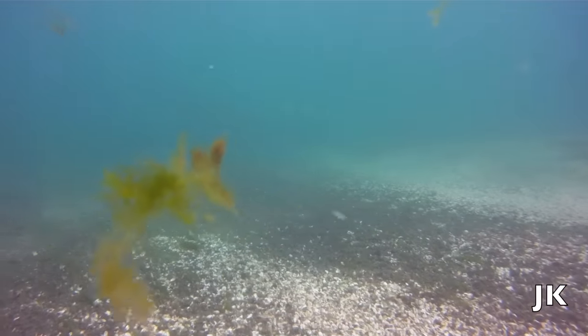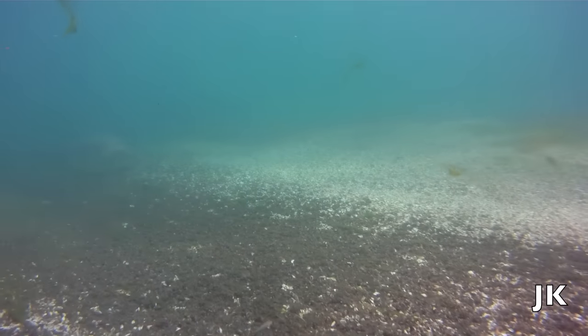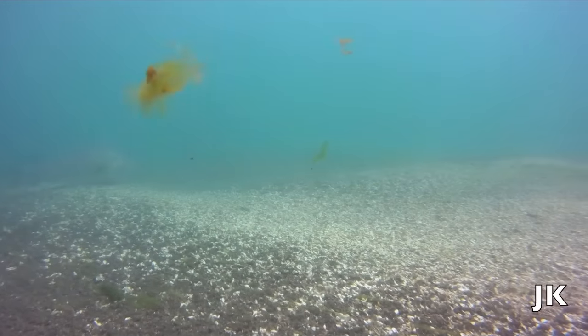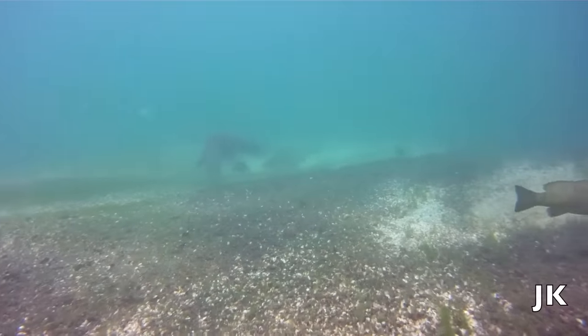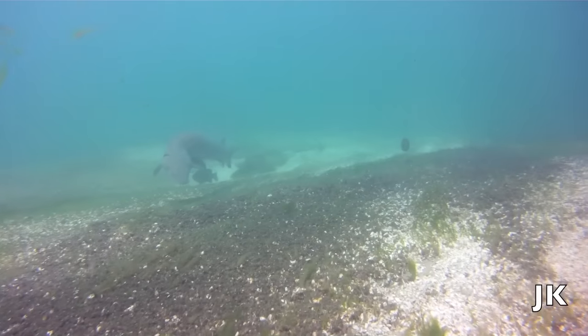This guy here is a little bit deformed. We're going to see a better clip of him in just a second here. He's pretty deformed, as I say. Horrible hook to him. We saw him last year, and he does seem to be growing in size, however, so somehow he's getting by with his disabilities.